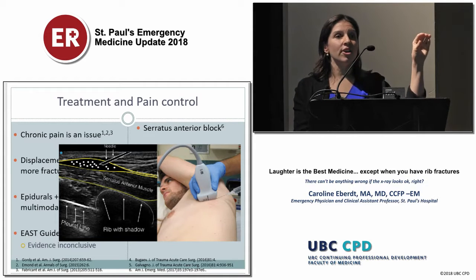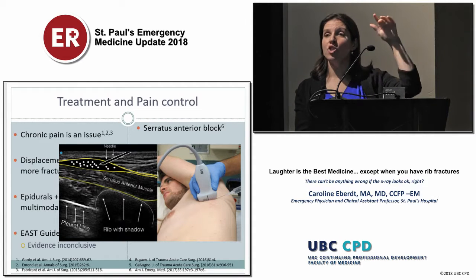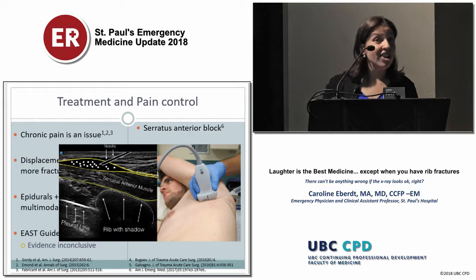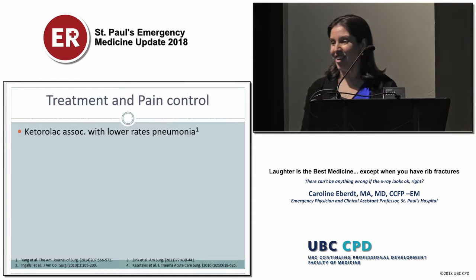The serratus anterior is a muscle layer that goes on top of the external intercostals, and the idea is you put the anesthetic there, it diffuses from the lateral cutaneous nerves into the intercostal nerves. And if you are lucky enough to be doing the regional anesthesia workshop at this conference, it's going to be taught there. So better try to get in on that.